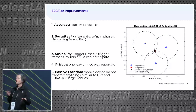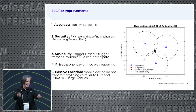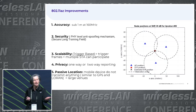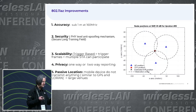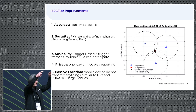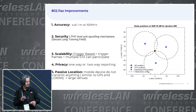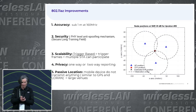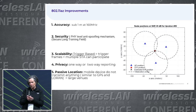Then also the privacy. Who gets the report? Just the client and the access point, because it's important, right? If the client is the scanner, not only does the scanner need to know where it is, it's also good that the access point knows and reports that to some maybe central location where the network management system can take advantage of this. And then there's also the idea of so-called passive location in 11az.